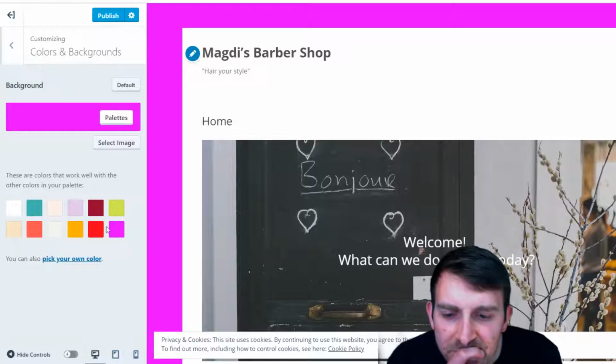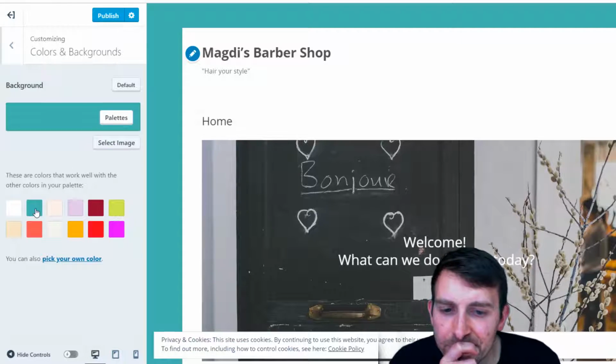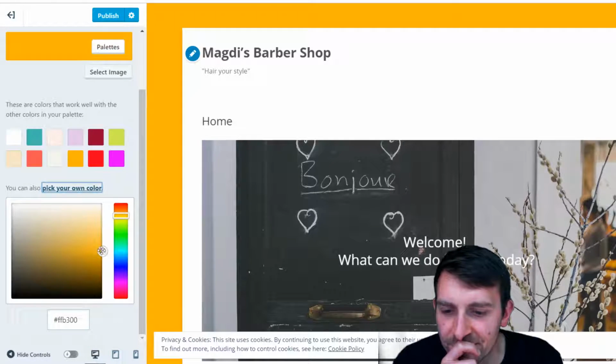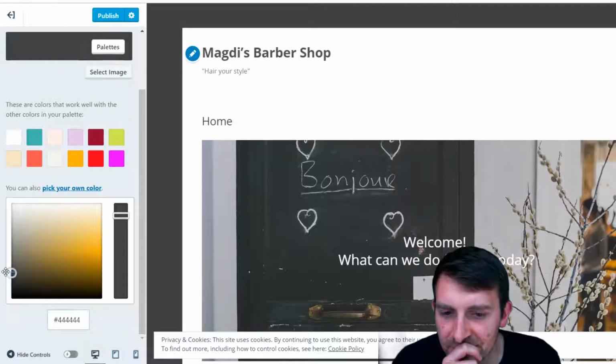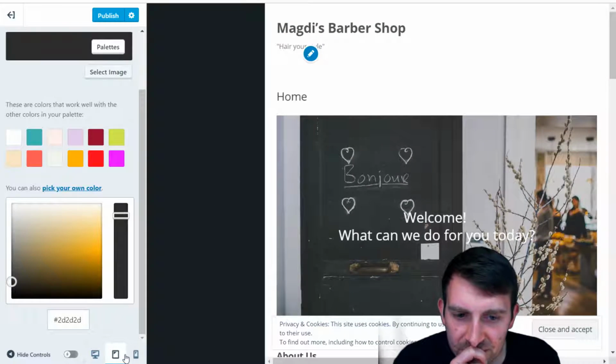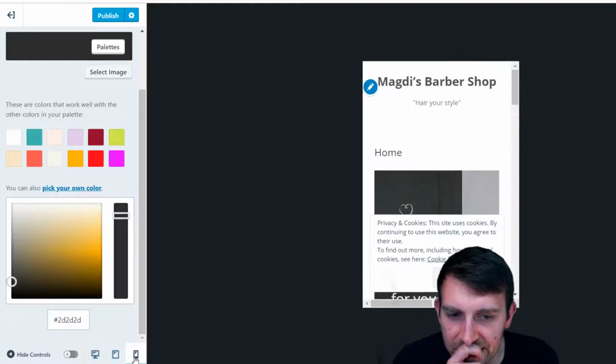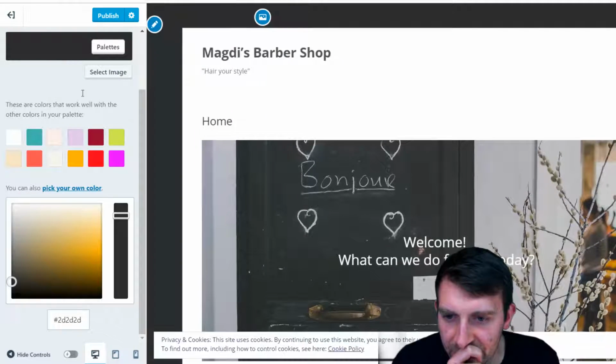Background. Run for a background. That's horrible. Yeah, pick my own colour, thanks. Let's have something dark, because he likes dark. Let's have something a bit kind of greyish. Yeah, grey blacky. That'll do. So how does that look? I actually, yeah, that'll do it. Okay.